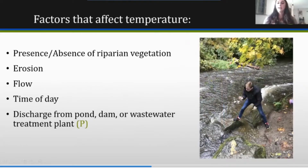So factors that can affect temperature are the presence or absence of riparian vegetation. And we'll get into this a little bit later, but essentially the more trees and native species that you have on your riparian buffer, the more shade it will provide for your stream, allowing your stream to be cooler so that salmon and other aquatic species can survive in those waterways. Erosion, flow, and time of day also all affect temperature. And then discharge from a pond, dam, or wastewater treatment plant.